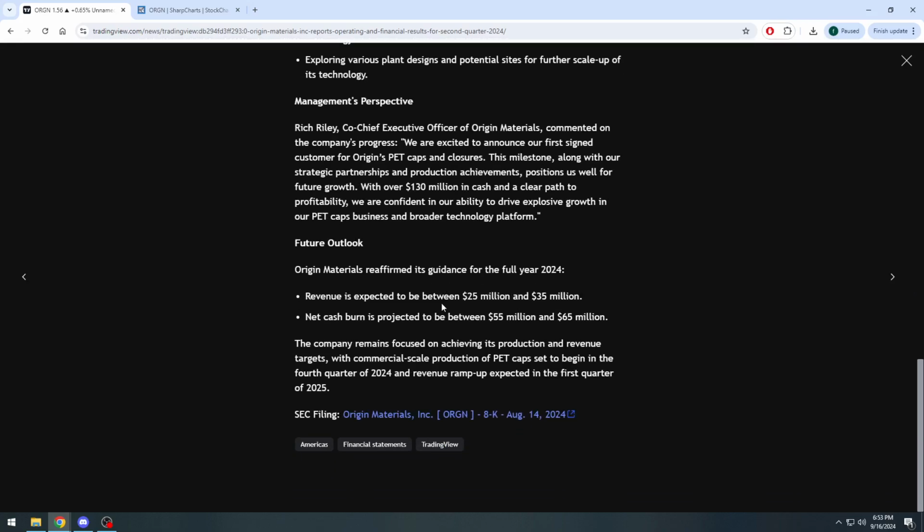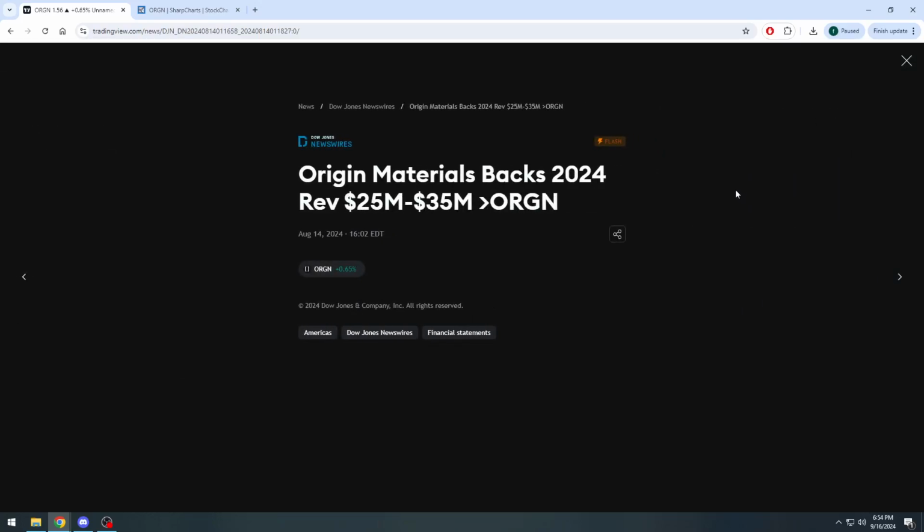2024 full year revenue expected between 25 and 35 million. Net cash projected to be between 55 and 65 million. So technically, if we go high end of the range, that's a little less than losing $2 for every dollar. But again, if we're going to slowly narrow that loss with all this new expected revenue to start coming in over the next couple of quarters, then again, we could get more positive quicker than a lot of people are expecting.